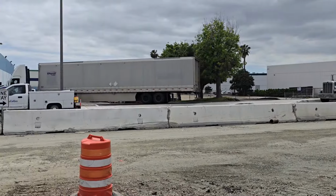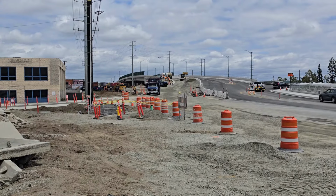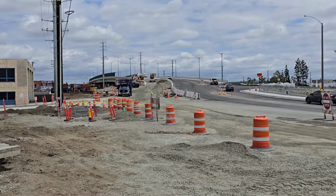So there's another big rig coming through. Lots of stuff happening here, guys. Good to see here on a Thursday afternoon. Beautiful weather out here. A little cool, but kind of perfect.